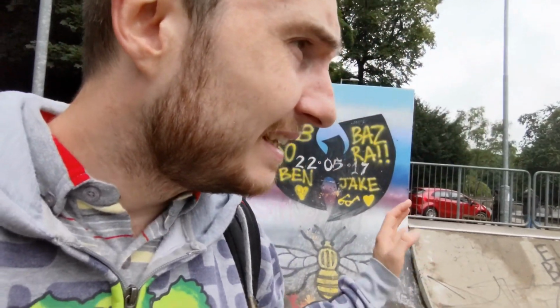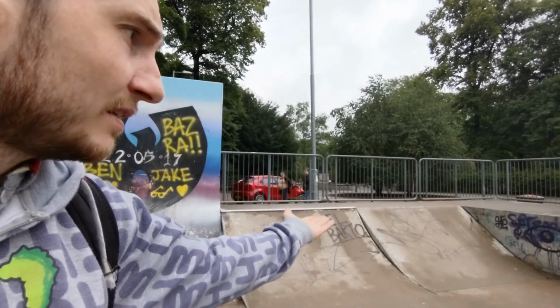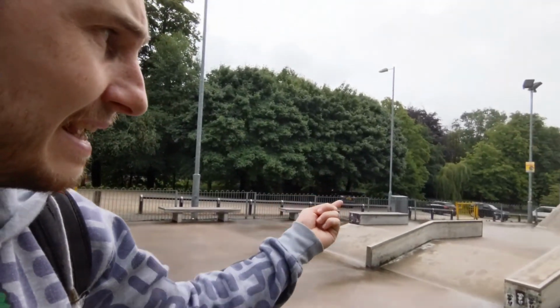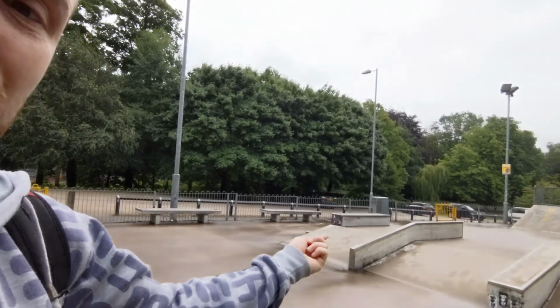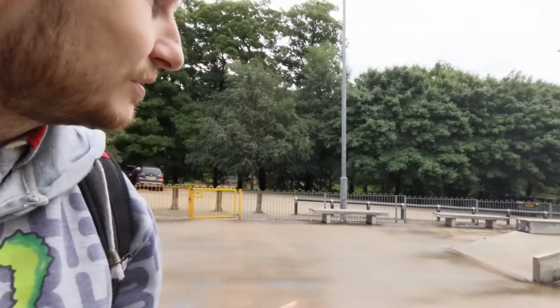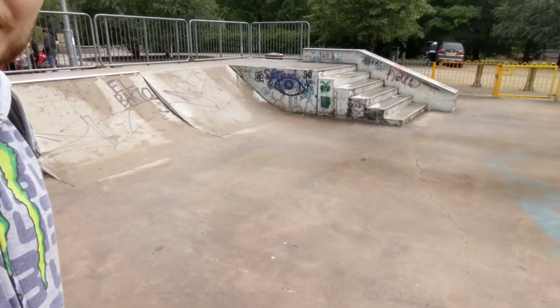So I'm not sure how the flow of the park would work, like if you'd be able to hit one obstacle and then say for instance on this flat bank do a shove it, would you have enough momentum to carry you to get back over and be able to trick on the driveway slash fun box? I'm not sure because the ground in the middle is quite substantial distance.